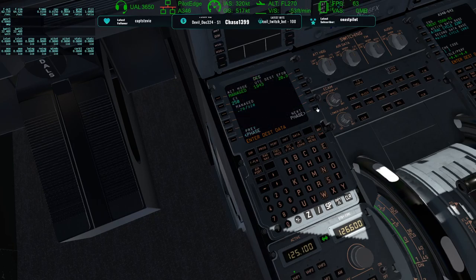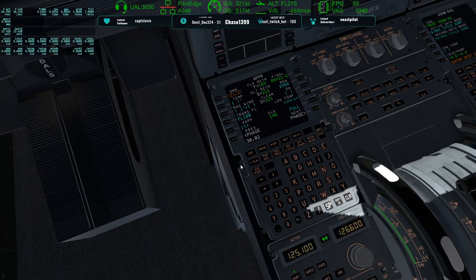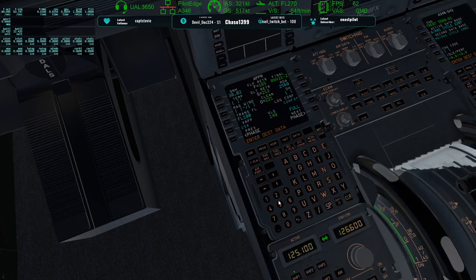Get my destination weather. D-ATIS is Spokane, which is 3002. We'll get voice ATIS as we get closer. 26 to make sure all this is still good. Wind 190 at 7.